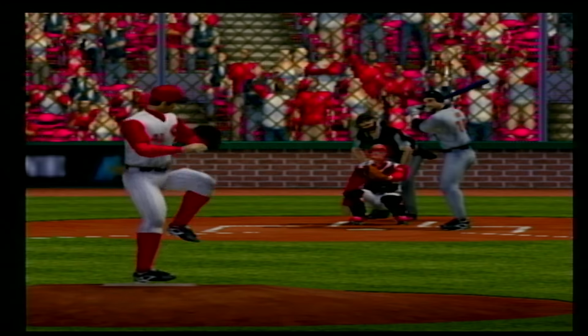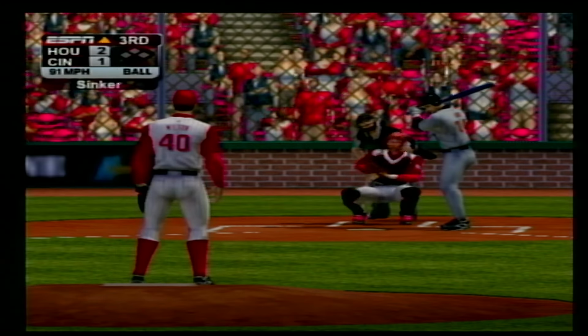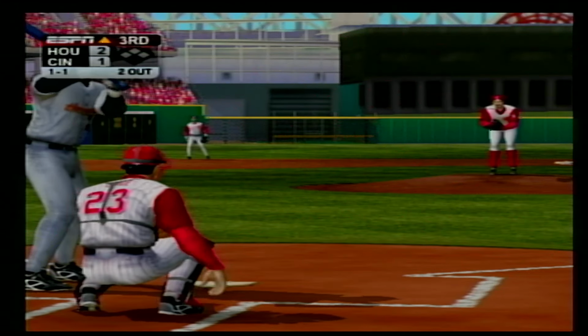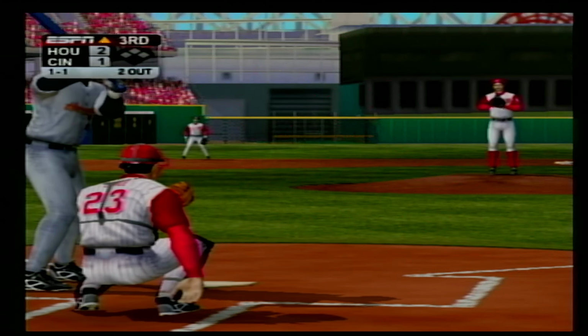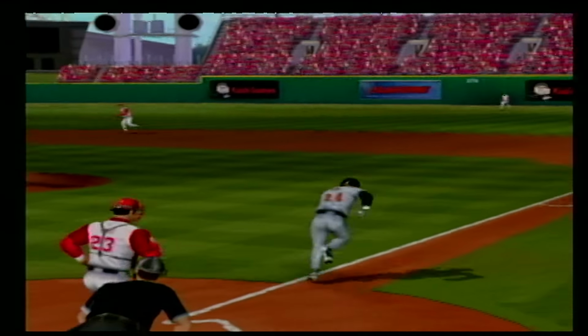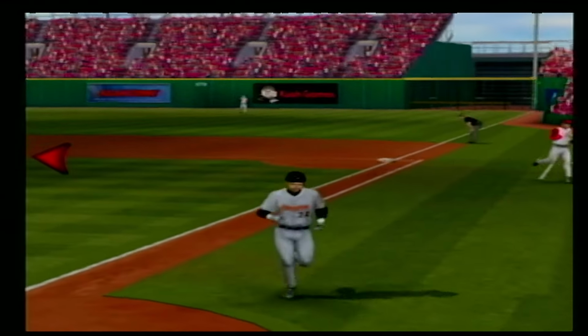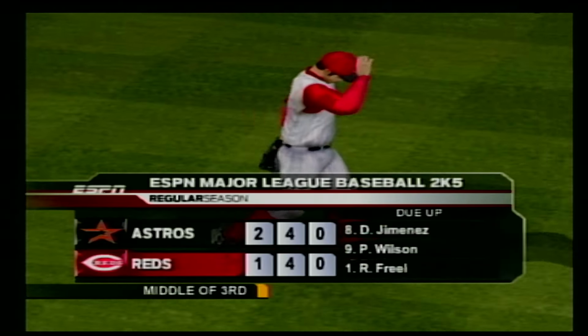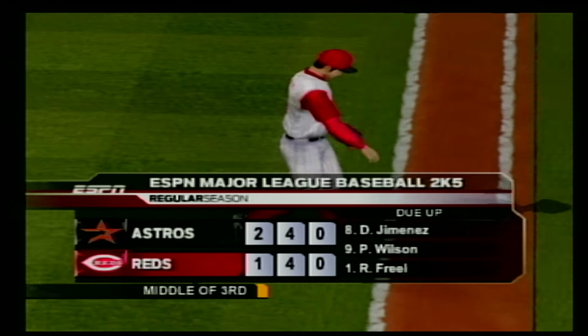Pitch on the way. The sinker will not sink if it's thrown up and away. You got to get the sinker down in order for it to be effective. The 1-1 pitch on the way. Swung on and ripped towards second. Jimenez is there, and he lets the catch to his side. No runs and one hit, and nobody left out.